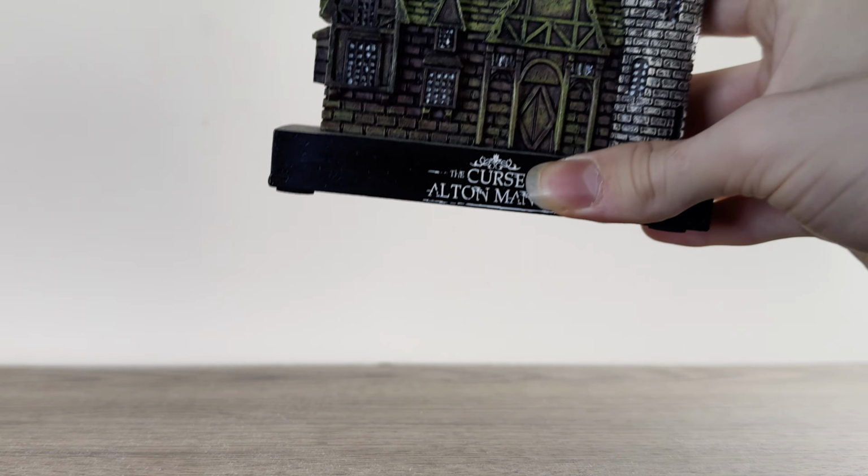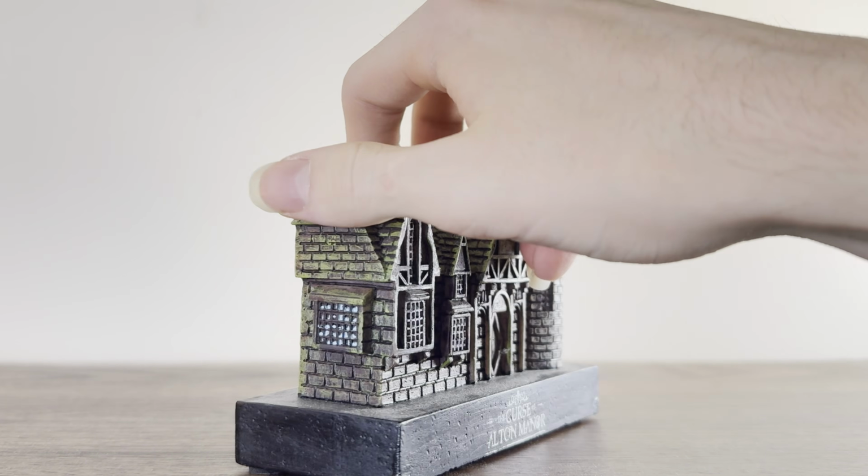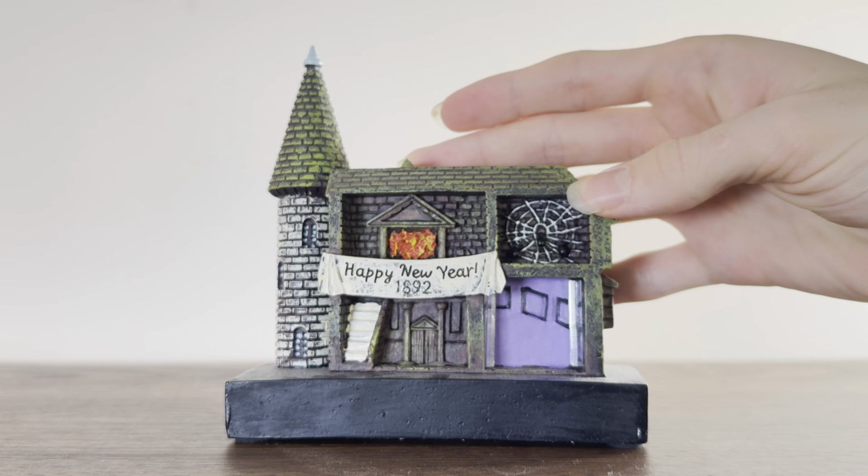And another one of my favorite resins right here is actually the one from the Curse of Alton Manor. Now, they actually have a couple different resins at the Curse of Alton Manor, but this is by far my favorite. It's got the little facade here, but what's even cooler is that when you go around to the back, it's even got some little decorations on the inside.